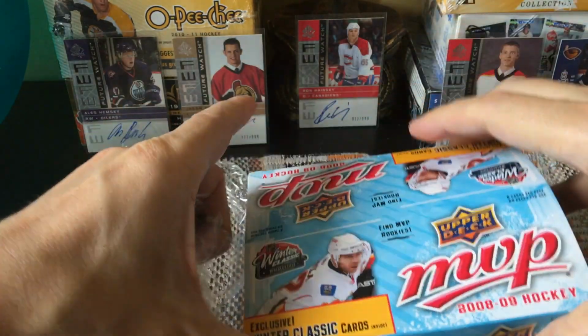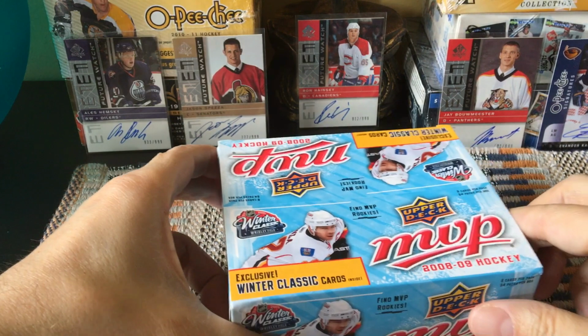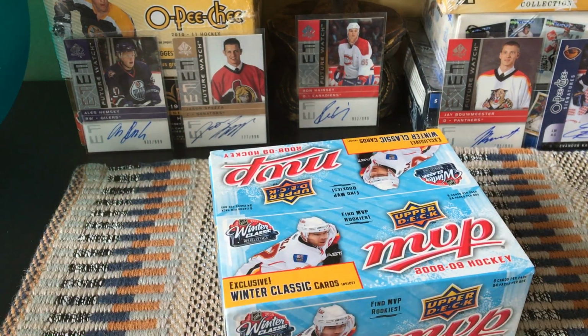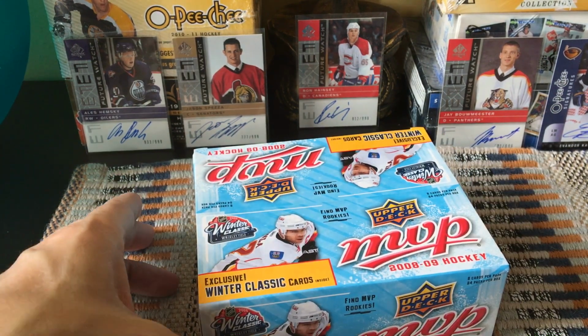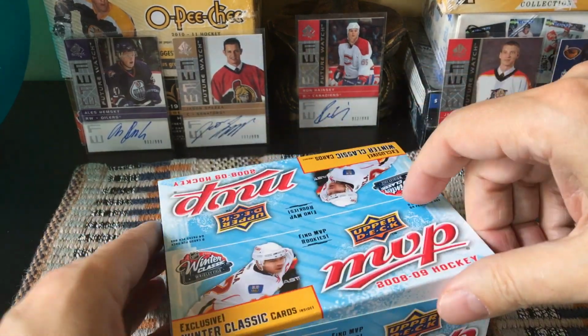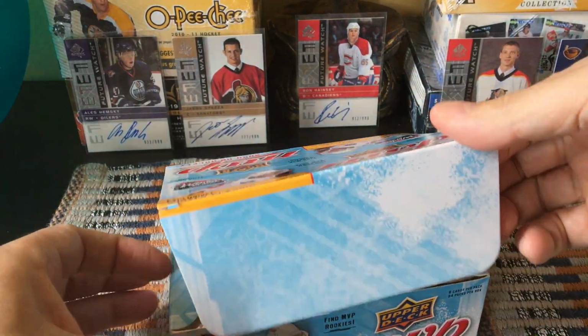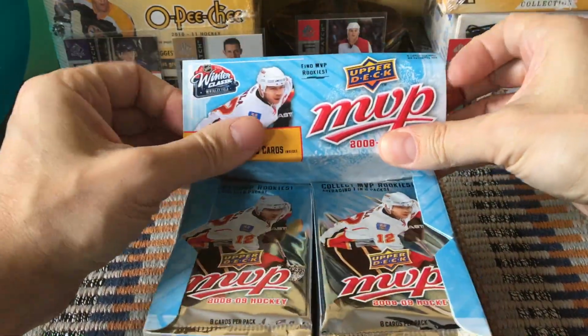Other base inserts, there's a bunch of base inserts. There are the Alexander the Greats. I don't know if those are only in the hobby boxes or whether they're in the retail boxes. In the retail boxes, there should be the Magnificent Seven cards, which includes a Guy Lafleur card, which is what I would like to pull. And then there are First Line Phenoms, I believe, in the hobby boxes for sure. Not certain about this Winter Classic box, but we shall see.